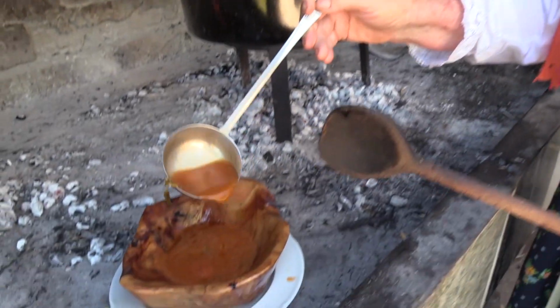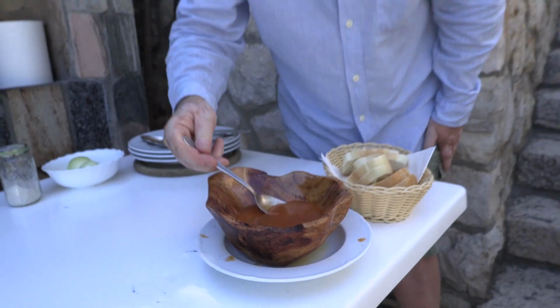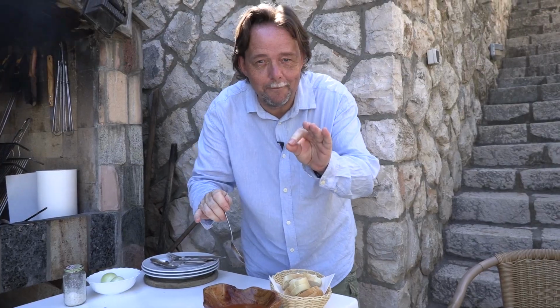So after all this hard work, we're going to try the fruits of our labour. This is a mixture of the sea and the nature in one bowl. Perfect, absolutely perfect.